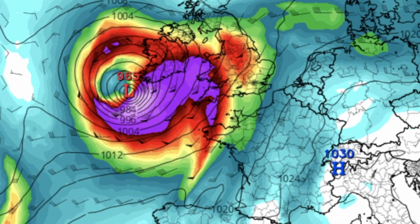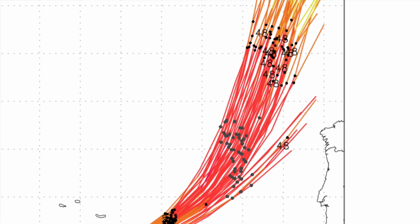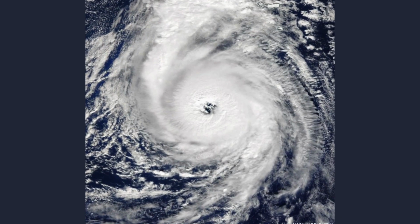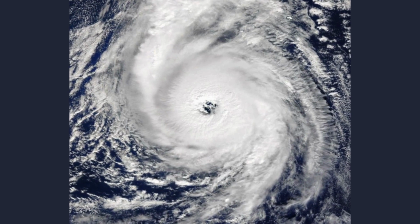If you take a look at the European model, the Euro has Ophelia just missing Ireland. The difference of whether it makes a landfall and it doesn't isn't really noticeable. If you take a look at the European ensembles, 95% of them don't have Ophelia making landfall. But that still doesn't change anything. Whether or not Ophelia makes landfall, it doesn't truly matter. Ophelia isn't a major strengthening hurricane all the way up to landfall.